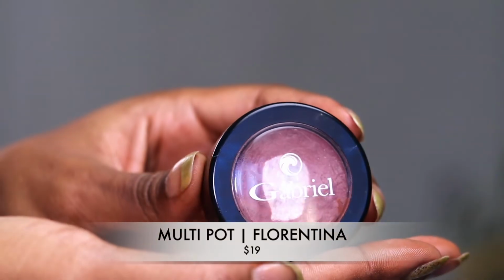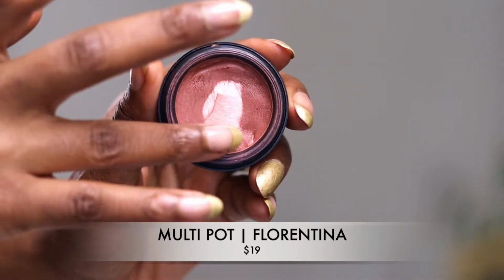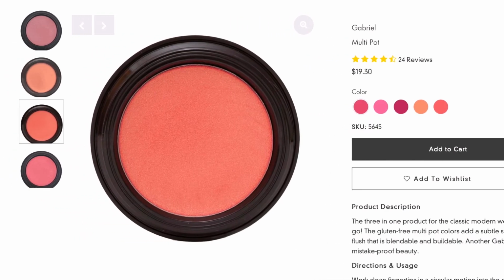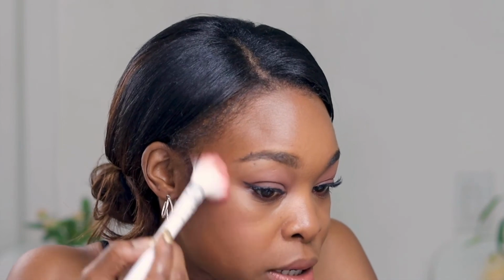And then last but not least, we're going to use a Multi-Pot. This is in the color Florentina. What's interesting about this Multi-Pot is it is actually creamy and shimmery, but not creamy in the way that it spreads. What I love about this is that it doesn't tend to sit on top immediately once you add it. It will go into your skin and blend and kind of give you this warmth from within. So that's what we're gonna do. We're just gonna warm ourselves up. Look at that.